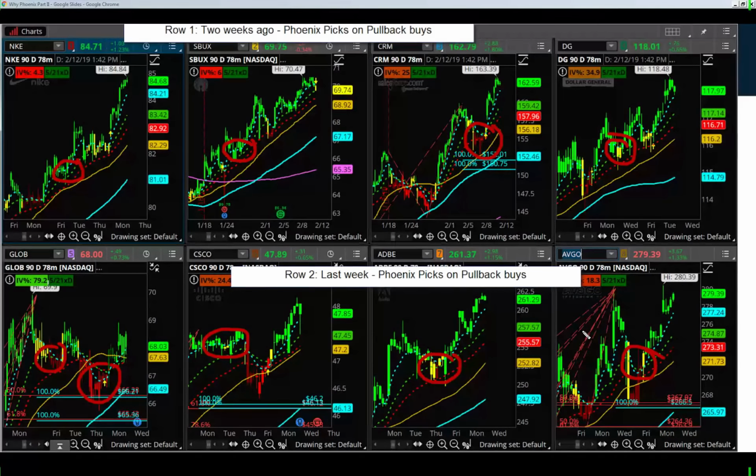Two weeks ago, here were some Phoenix picks on pullback buys. This is very critical, because you can't just use Phoenix and buy something at any given time. You need to use Phoenix to find the best picks, but you still have to learn how to get into it at the right time. Here are a couple of the picks from two weeks ago. Nike, one of my favorites. This was the entry point, made new highs. Starbucks, made new highs. CRM, made new highs. Dollar General, which was in the Simpler Options free video from February 4th, I think, made new highs.